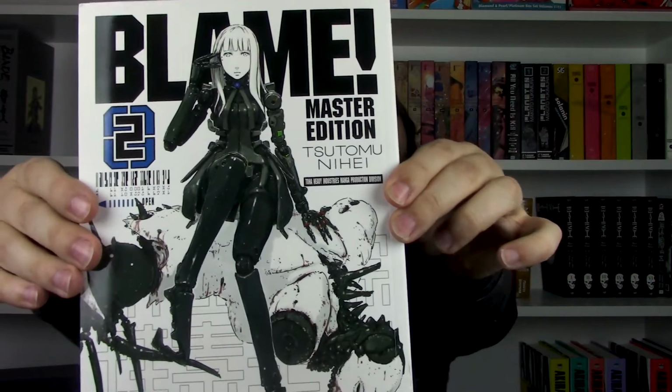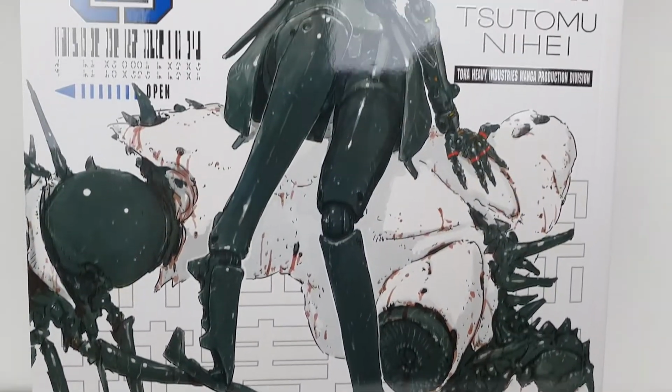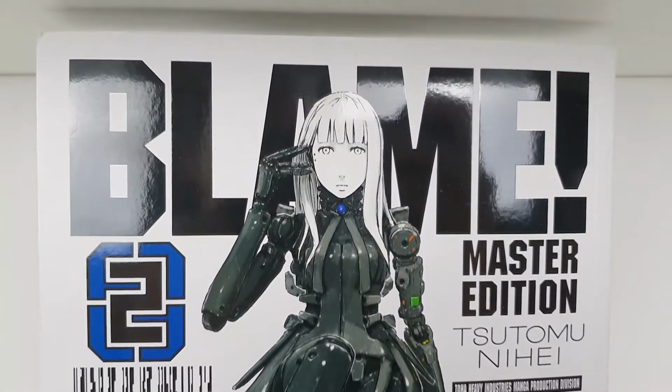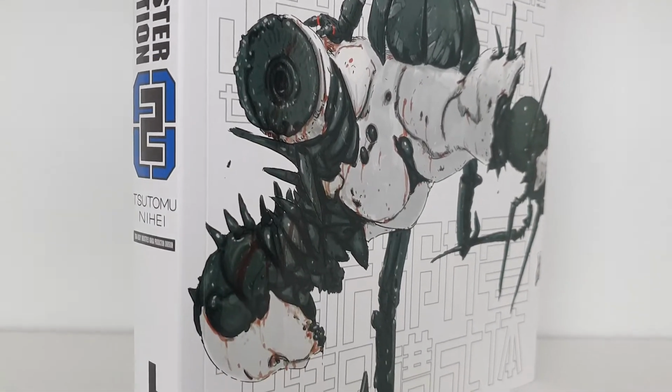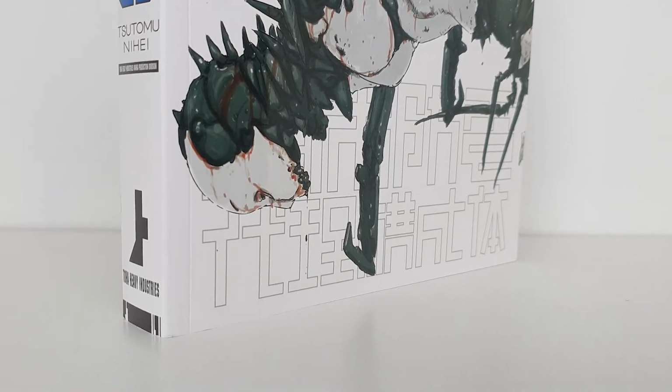And next up we have Blame! Master Edition Volume 2. There's not much I can talk about regarding this, because I'm waiting until I have all 6 of these collected, and then I'm going to read it. But the size is awesome, they look awesome, they feel awesome, the print quality seems awesome, at least what I have seen. I love the covers, I love the front and the back, and there's not much more I can say about it except that I'm looking forward to completing all of it and just reading through it.